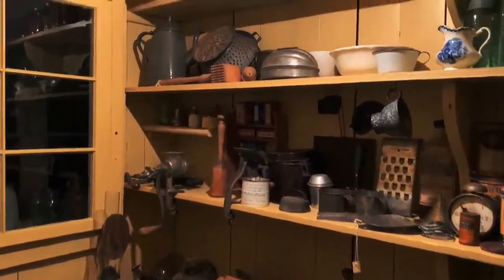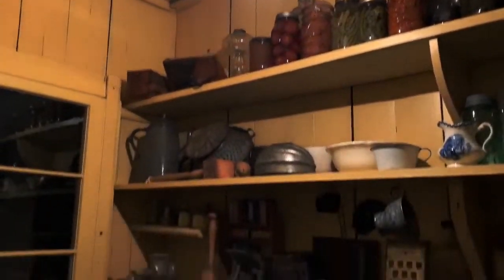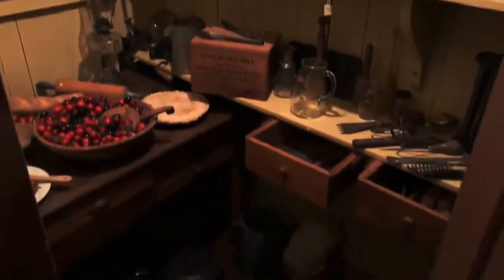It's more than just a display. They didn't just set this up so that you could see how they lived at the time. It's really a lot of their original possessions still there in the home.